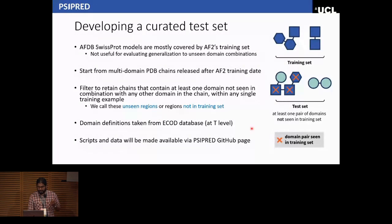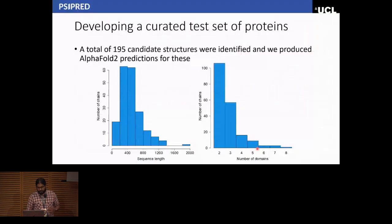And I am making scripts and data available to generate such a data set for any machine learning method. I think the main thing you need to input is the date at which you trained the thing, so what release of the PDB you worked in. So that will be made available. And here's a couple of summary figures of what's in this test set. We have 195 structures, most of them less than 600 residues in length, most of them 2 or 3 domain. Again, that reflects the distribution that we know from the PDB. And yeah, there are some longer cases in this set, which makes things interesting.